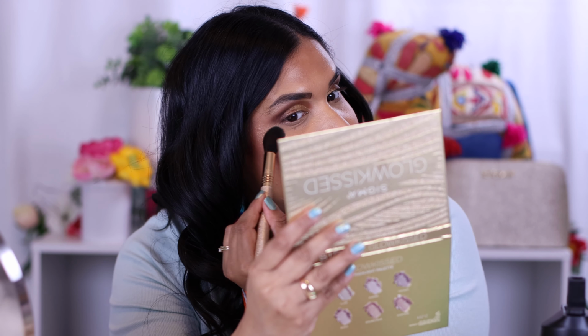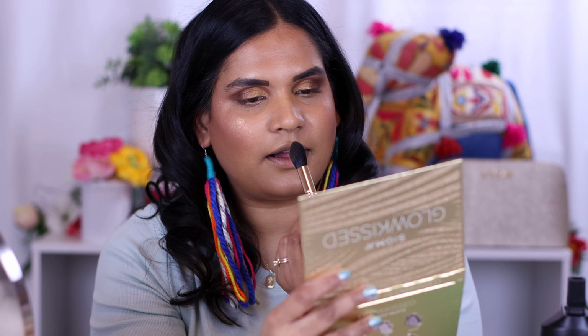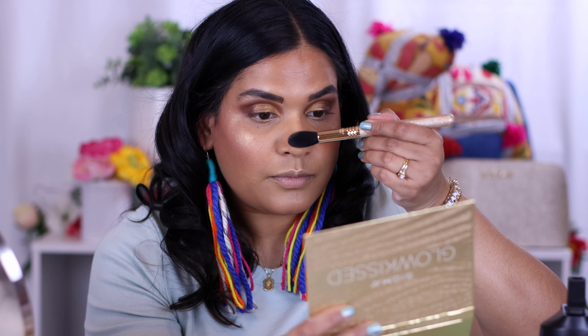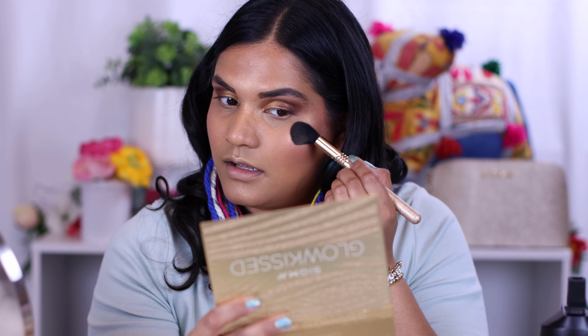And yeah, it's very much like a BAM highlighter, but still very much the same as my skin tone, I think. And so I'm going to take that and put it on my little Cupid's bow here, and then bring some down the bridge of my nose, and then up here, and put some on my chin as well. So that is a really pretty shade. I think that will be the perfect natural highlight.